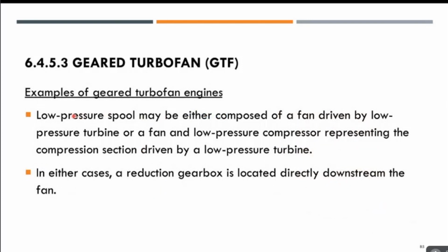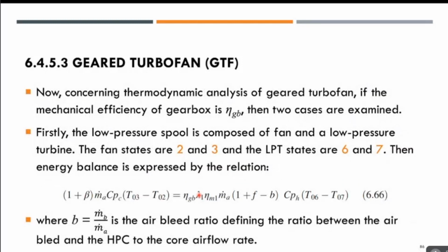In an example of a geared turbofan engine, the low pressure spool may either be composed of a fan driven by a low pressure turbine, or a fan and low pressure compressor representing the compression sections driven by a low pressure turbine. In either case, a reduction gearbox is located directly downstream of the fan, which has already been shown in the schematic figure.